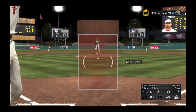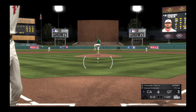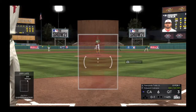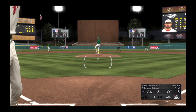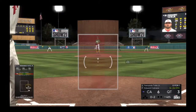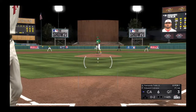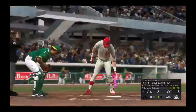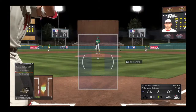And stepping up is the shortstop, Fernando Tatis Jr. In there for strike 1, 0-1. Ooh, that was some gas. Triple digits on the radar gun. Swing and a miss on the slider, and he's quickly behind 0-2. Here comes the 0-2 pitch. And a good bite to that slider as he swings through it for the first out of the inning.